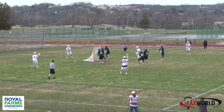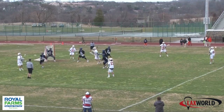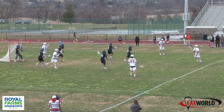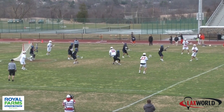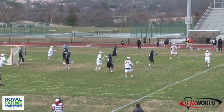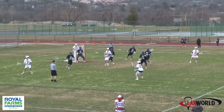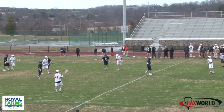Seconds remaining in the foul. Clark top center. Still working it up top. 5 seconds to go on the man up now. Black down to Parr. Blake Gray in the inside open. Great skip pass by Clark down to Morrill. IMG kills off the man down, but they still have to match up defensively.